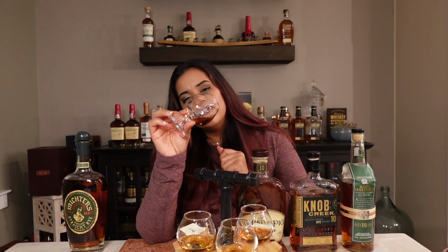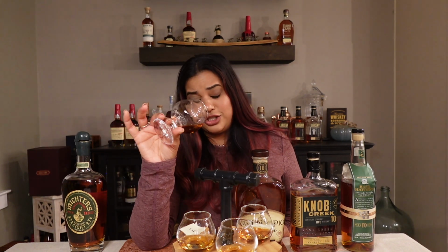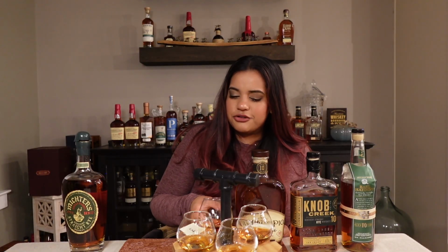That was really bitter, but there was a lot of deep oak in there. I feel like this one's just really charred and has a lot of depth in it. It's good, but I don't know. I have to try all of them before I make any decisions.